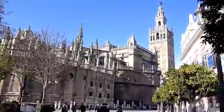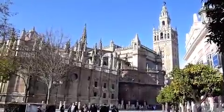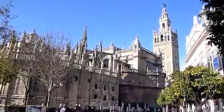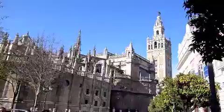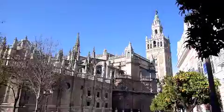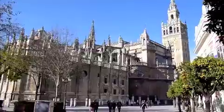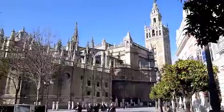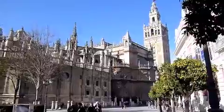As I mentioned earlier, it was originally a minaret, which was part of the mosque, but later on, after the Christian conquest of this area and the construction of the cathedral, it was turned into a tower, and certain changes were made to it by the Christians.